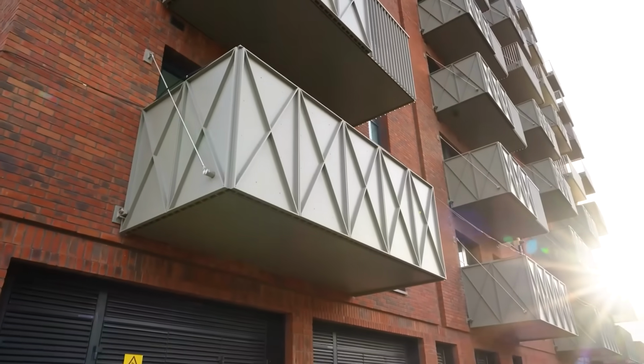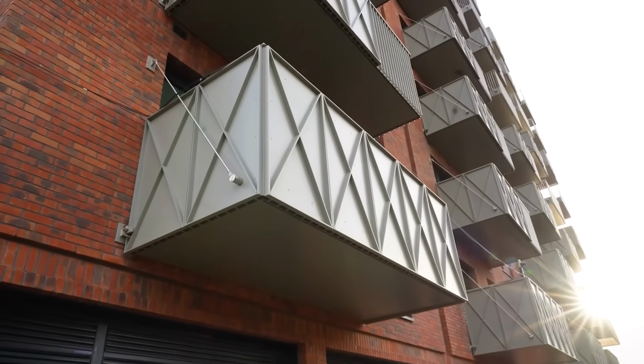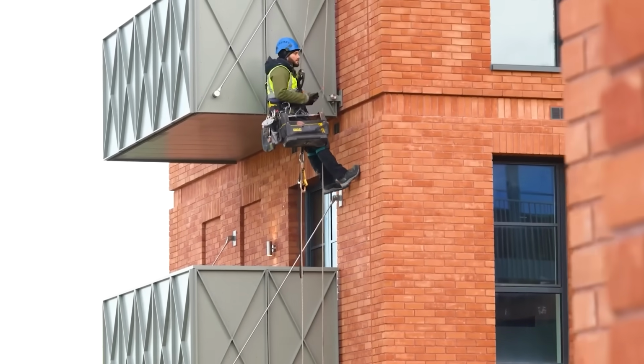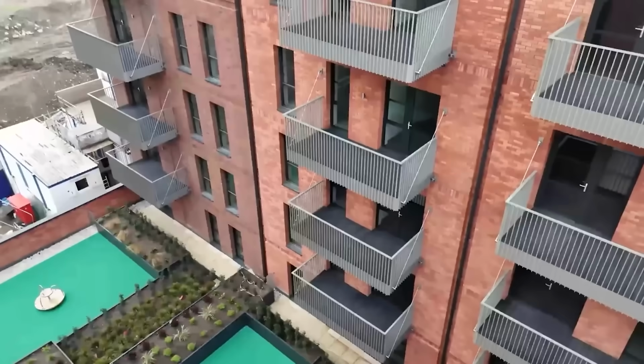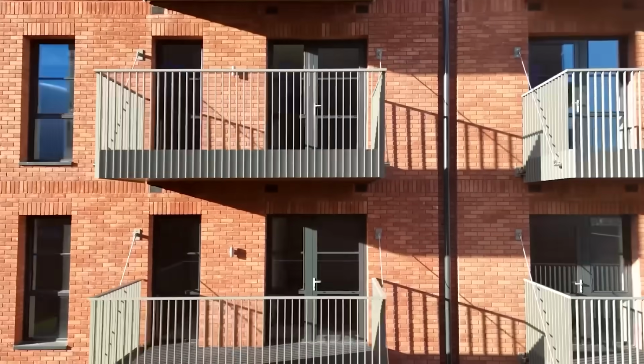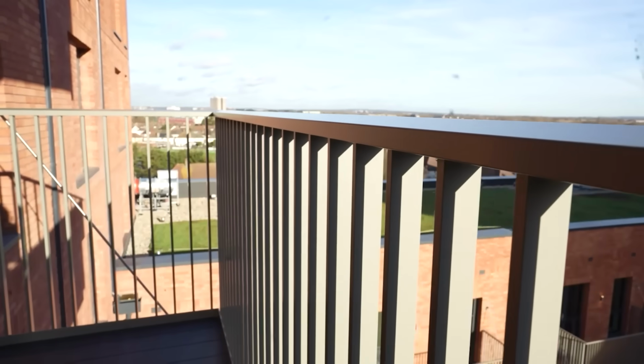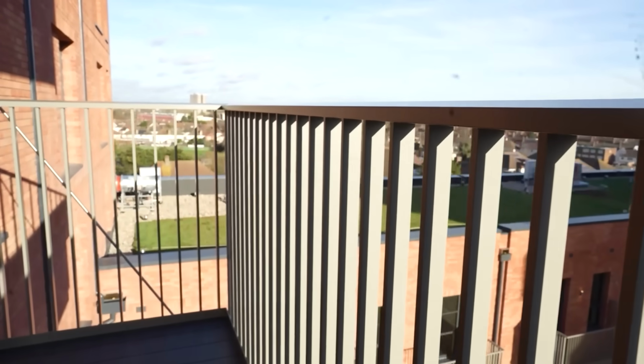And the installation method shown on the screen not only saves time, but also solves or at least reduces a number of issues, from thermal bridging to unnecessary risks for workers. By the way, the company proudly showcases its installation record on its website, just 1 minute and 34 seconds per balcony.